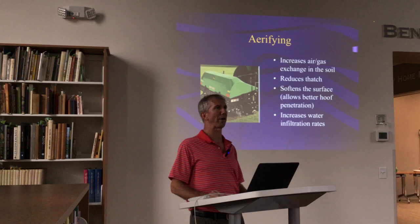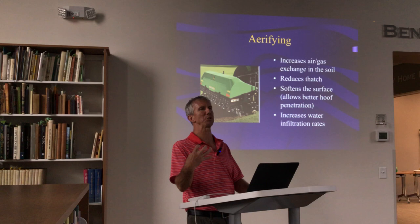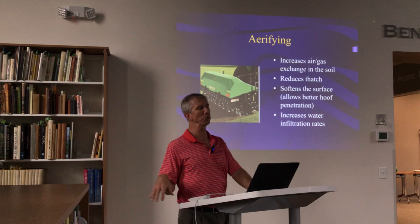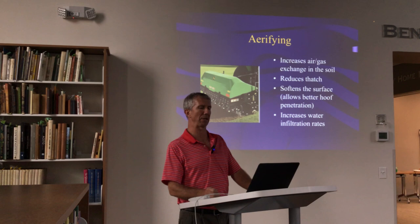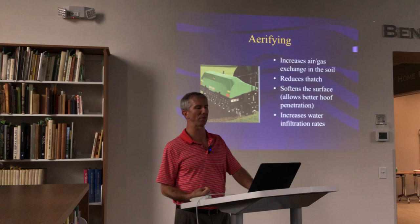And air is very important within the soil because it sustains our needed aerobic microbes and bacteria that help that soil system to thrive and for the plants to grow well. So aerifying is a process of poking holes in that soil with an aerifier so that you have an increase in the air exchange with the soil. Aerifying can also reduce thatch. Again, we're trying to stimulate that microbial activity by introducing the ability for air to get further into the soil.